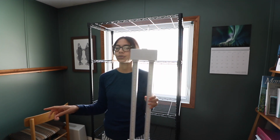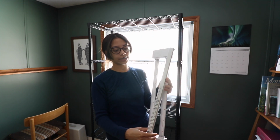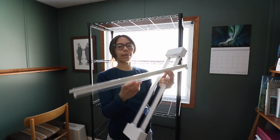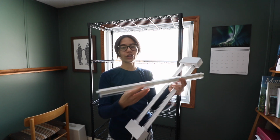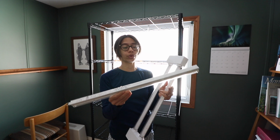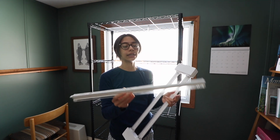I do really like this one as opposed to those ones, because just to show you, these ones don't have any way of hanging the lights. So what I've normally done in the past, when I had that smaller greenhouse, is I had a piece of wood, and these came with little clips that hold the light in place, and I would snap the lights on to the wood. But because the wood was attached to the shelf, I couldn't adjust the height of these lights, and that's something that you really want when you're starting seeds indoors, because you want to put these lights as close to your plants as possible.